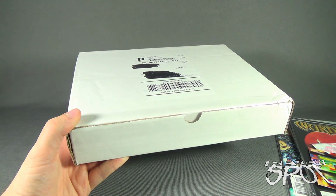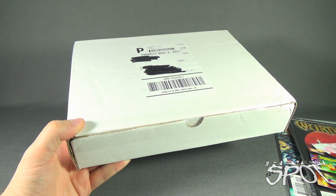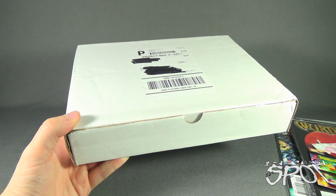Today's subscription spot, we're having a look at the Comic Boxer subscription box. It said for June, but I think Spot had already opened the one from last month. I thought this would have actually been July.